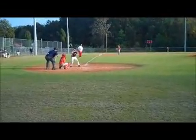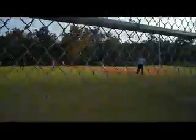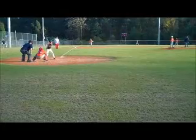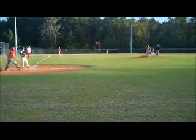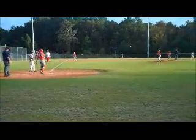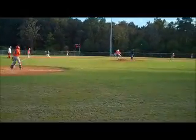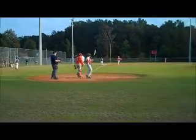9-0, man on first. Jacob's on deck. Oh, there's a wild throw, so he'll definitely get to second. Good job, Tyler! Oh, shoot. Got him at first, and Jacob's up to bat. Let's go, Jacob.